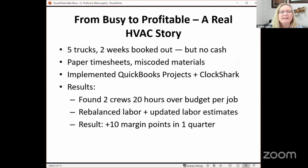So let me give you an example, because this is where the power of job costing really comes to life. I worked with an HVAC company that looked successful from the outside. They had 5 trucks on the road, phones ringing constantly, and crews scheduled 2 weeks out. Exactly what most owners dream about. But the owner kept telling me, "Kathy, I just don't get it. We're busier than ever, but there's never enough cash in the bank."